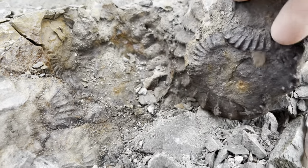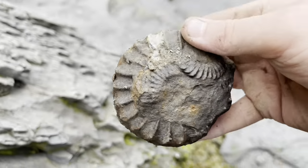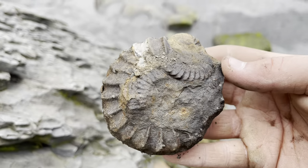Okay. Oh, wow. Oh, gosh. That's unbelievable. There's a couple of specimens already. A few of them were just completely compressed and might as well leave them there for someone else to see. But let's have a look now at some of the other specimens and see if we get any more complete ones and hopefully a bigger specimen.